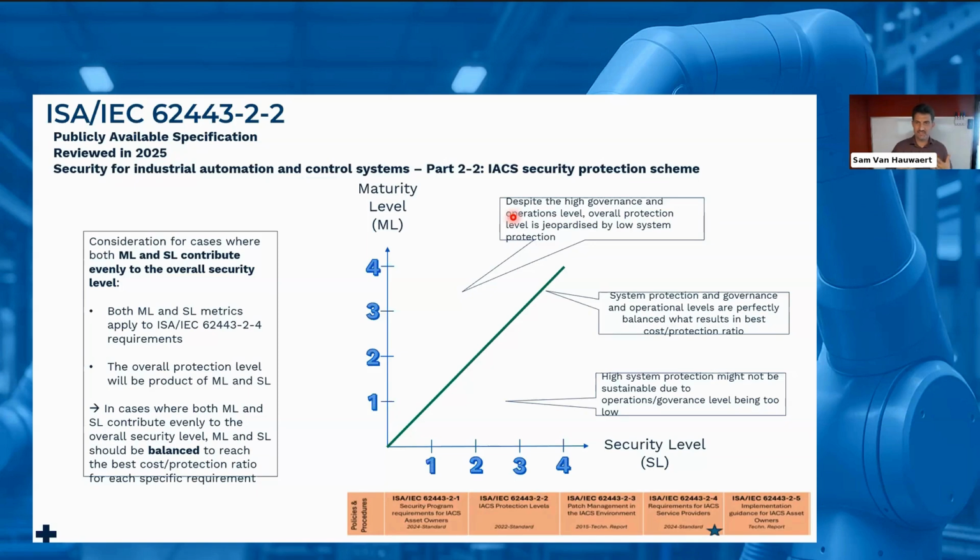What this basically is in 62443-2-2, we set ourselves as the asset owner a maturity level target. So we basically define that next to technical security measures, we want to be at a certain maturity level. It doesn't make any sense to say that you want to be at maturity level 1 because that's ad hoc. But as we grow, as security level 2 and especially 3 and 4 become a thing, we grow in that maturity. And for every organization, it is important to look at, for us, what is the maturity level we require?